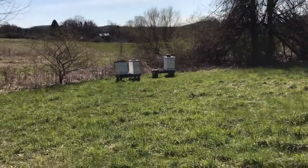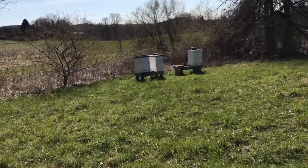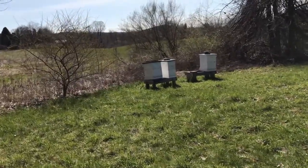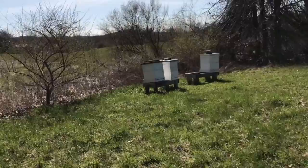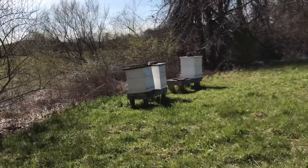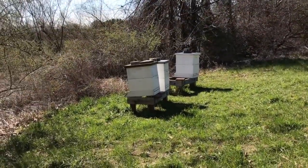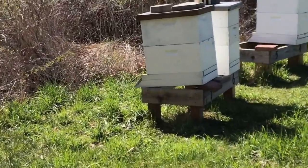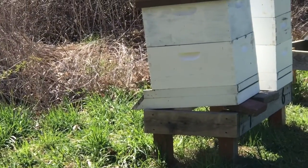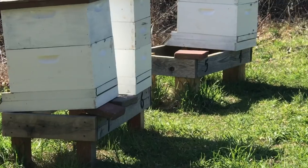and so what we did is we said we've got plenty of room, just bring the bees over, and he had pretty good success. He did lose one hive to, I think it was some mice, but I'll try and zoom in here. Hold the camera still. You can see the bees, they're pretty active. But it's kind of nice to watch.